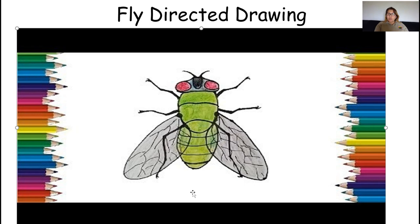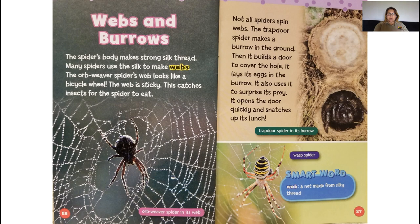But for a spider, boys and girls, a spider is different. Okay, remember we were learning about spiders? The spiders, they have two body parts, one and two. It's kind of hard to see in these pictures, but one and two. And then it has eight legs, unlike an insect. Okay, so let's count. One, two, three, four, five, six, seven, and eight. So a spider has eight legs and it has two body parts, boys and girls. And an insect has three body parts and six legs.